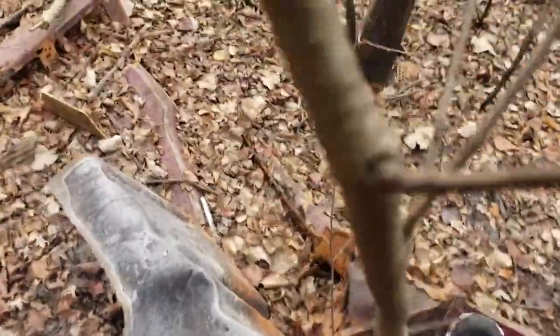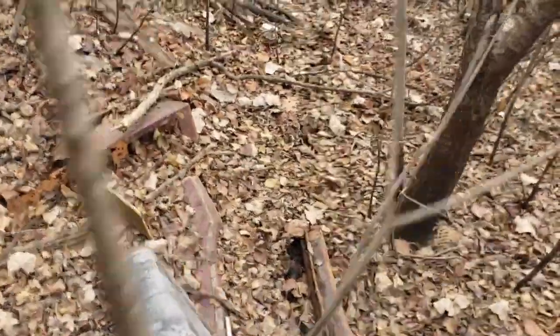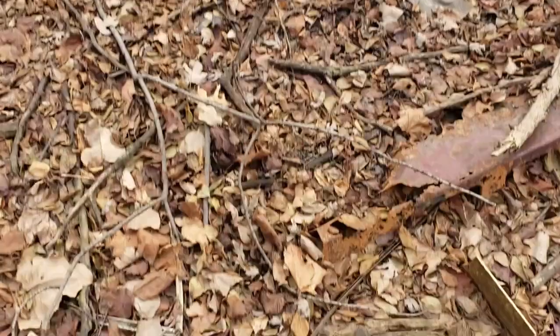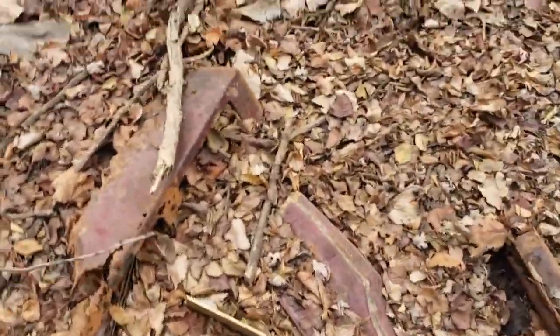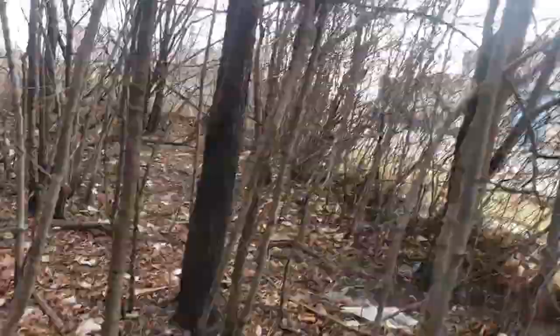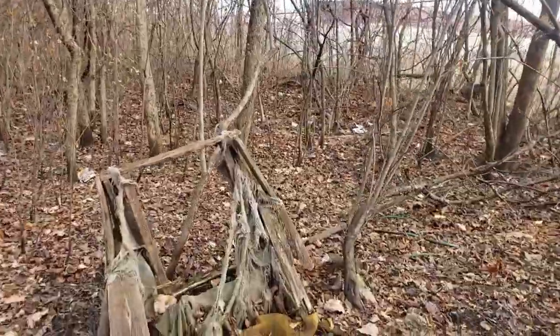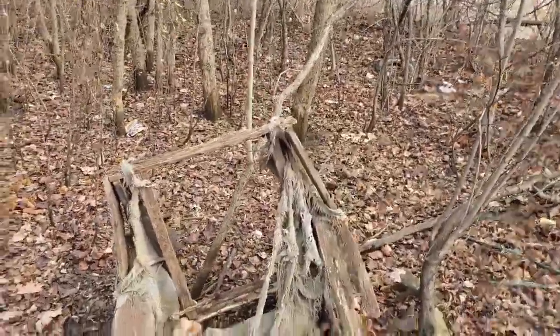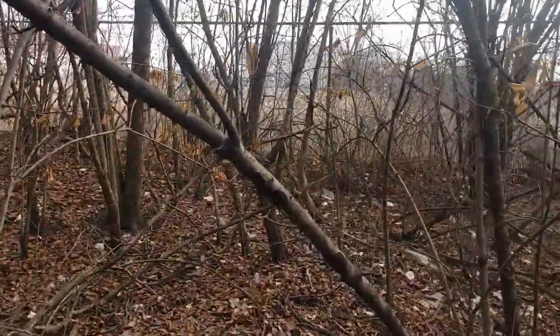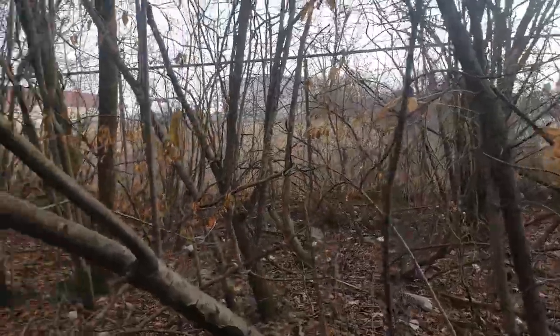Some chopped up frame rails. Some other floor pans and other pieces of an old car chopped up. Somebody's old chair. Not much left to the track. She ends right here.